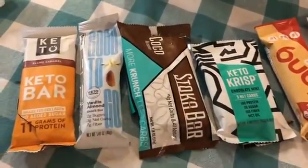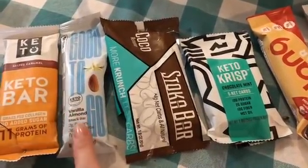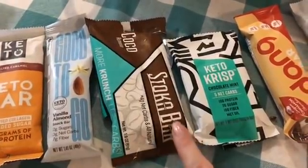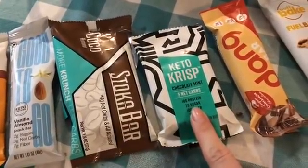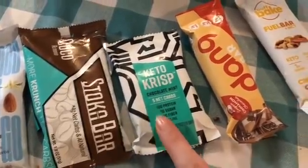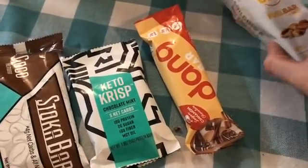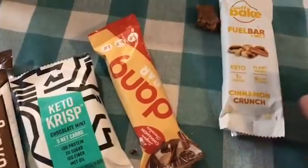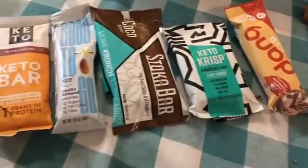So should I rank them? Let's rank them. All right, I'm doing them in order, you guys. Number 1, Perfect Keto Bar. Number 2, Good to Go Vanilla Almond Snack Bar. Number 3, Stoka Bar in Cocoa Almond. Number 4, Chocolate Mint Keto Crisp. This would be higher ranking for me if it was lower carbs. Dang is number 5. And then coming in last, the Buff Bake Fuel Bar. I seriously did not like that one. Like, I'm going to throw it in the trash.